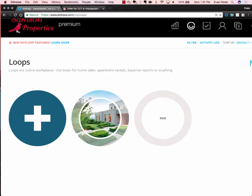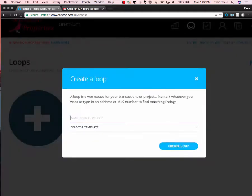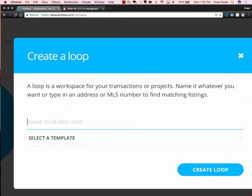So the reason I ask that kind of silly question is if you see a button somewhere and you think that it does something, it's more than likely going to do exactly what you think. Try not to overthink it. Don't think that we're trying to confuse you anyway. We see a giant plus sign on the loops page, we click it, and sure enough, it tells us we're about to create a loop.